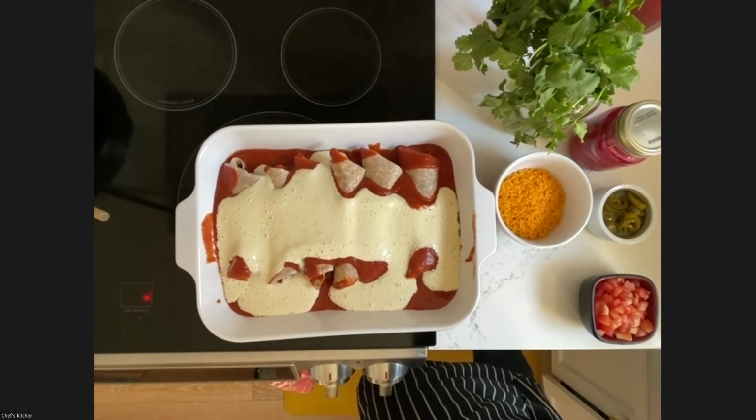If you know that you're going to store it for more than 1 or 2 days, you could leave the fresh garlic out. You could use a garlic powder, and then it will stay for 6 or 7 days in the fridge. But you can also just freeze it, and that's fine too.